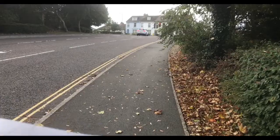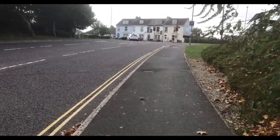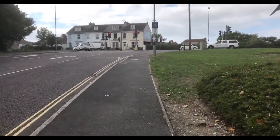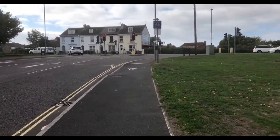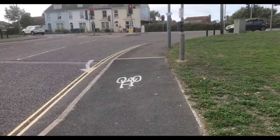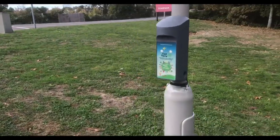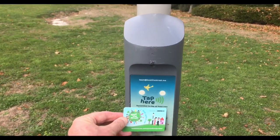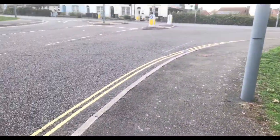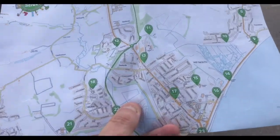Sensor 13 should be around here somewhere, and there it is, I think, right ahead of us there on that post, the end of the route post. So this is sensor 13, the map. Let me tap my card. There we are, I'm registered with 13. Now onward to 17. Can you see it on the map there?